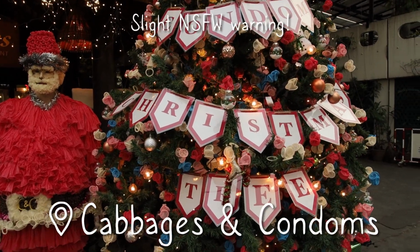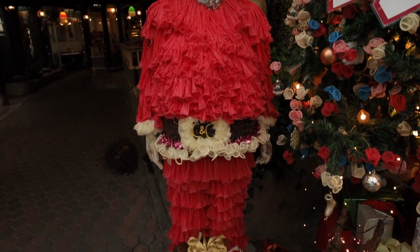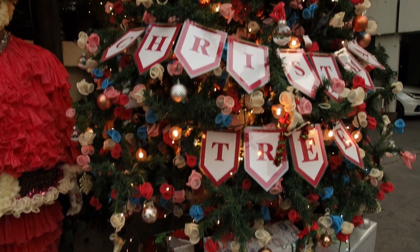A condom Christmas tree? Oh my. Oh, it reeks of latex.